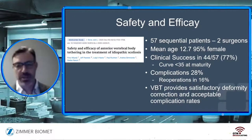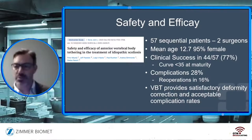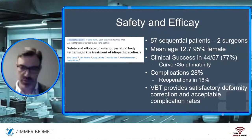And you can see the mean age is very similar at 12.7 years, 95% female. And they found clinical success in about 77% of their patients. So it's very, very similar findings. And they defined success as a curve less than 35 degrees at maturity.